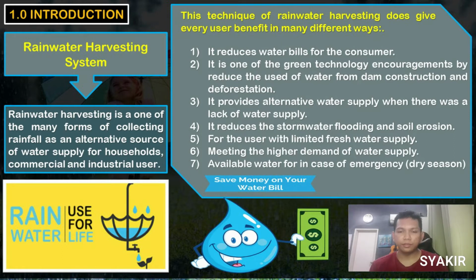This rainwater harvesting does benefit the user in many different ways, such as reducing the water bill. It is one of the green technologies encouraged, provides an alternative water supply, reduces stormwater flooding and soil erosion, and is useful where water supply is limited, for meeting higher demand of water supply, and for available water in case of emergency such as dry season.